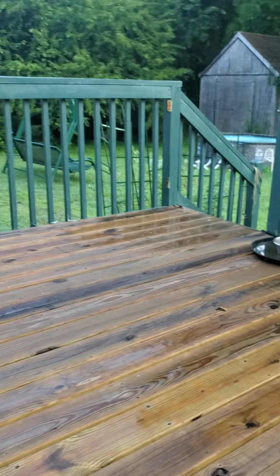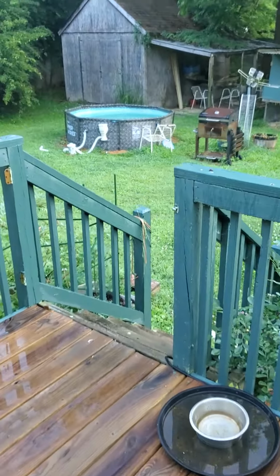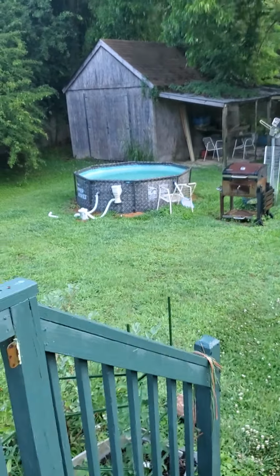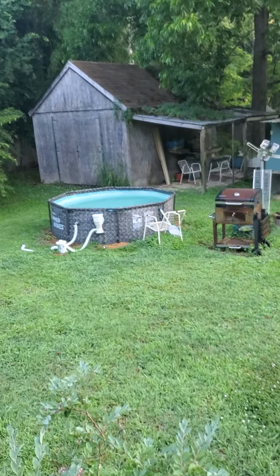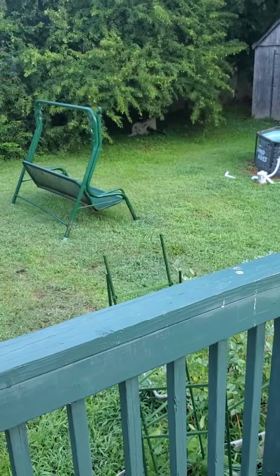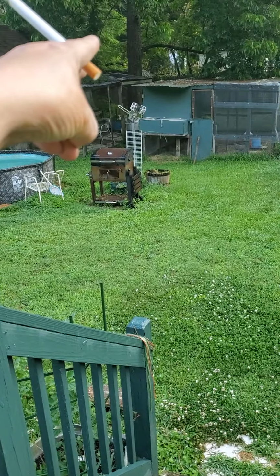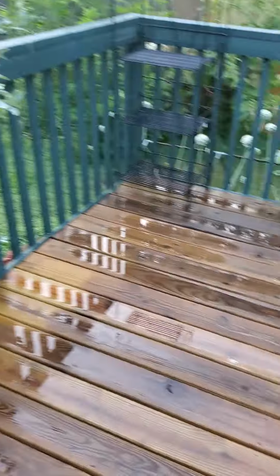So, I finally got my pool up, and all the water is nice and clean. You see? Is it looking all blue? And we got a contractor coming in later today. We're going to chop this tree down, and we got some brush in the back we're going to clear out.